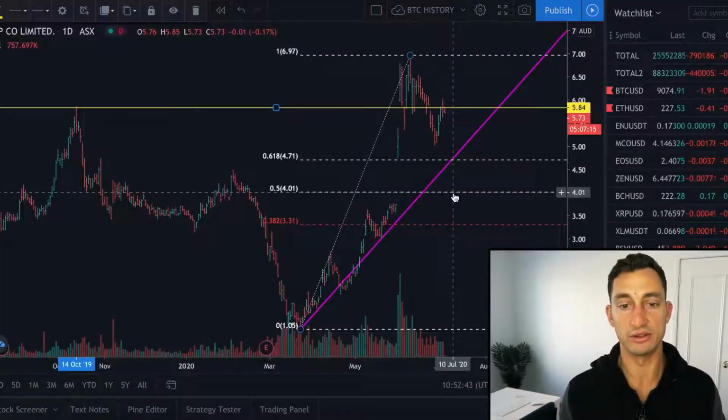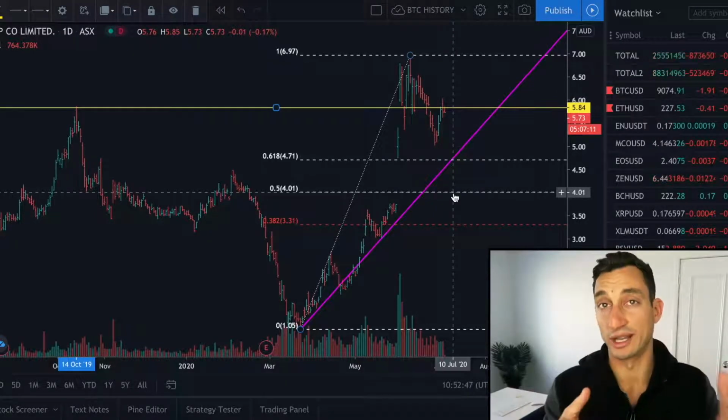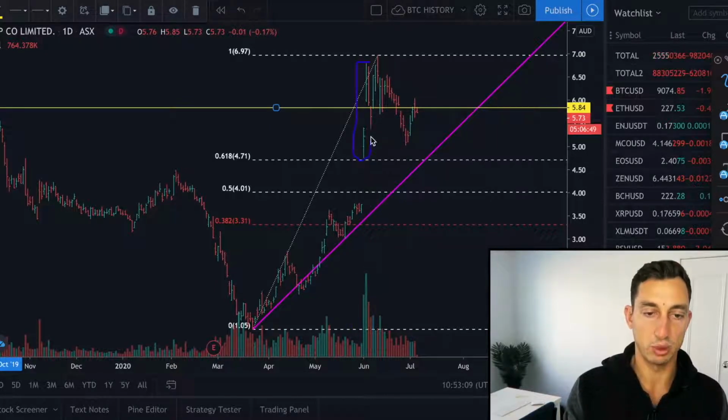Again, we're doing technical analysis. We're not looking into the fundamentals at this point. We've already done that little bit of research in terms of what the company is. Now, the last thing I want to look at here is the volume. We can see that this area right down here is very high volume, and that coincides with these bars pushing up.